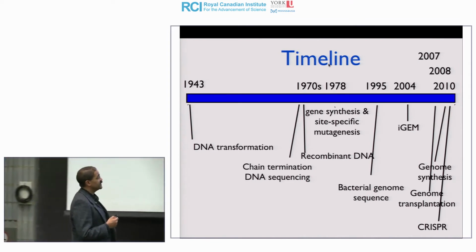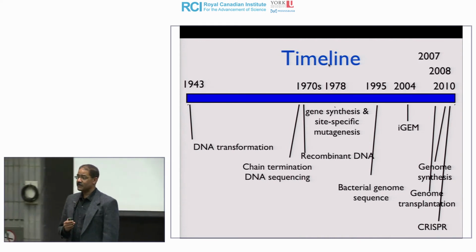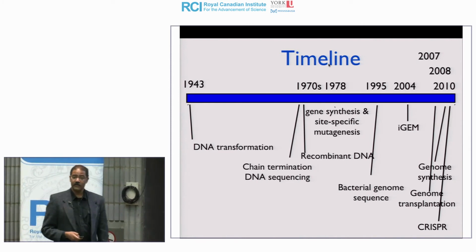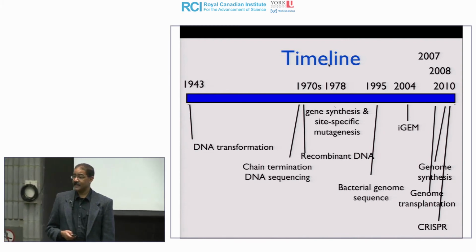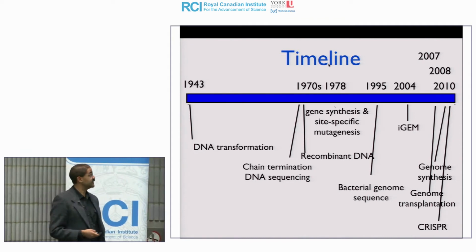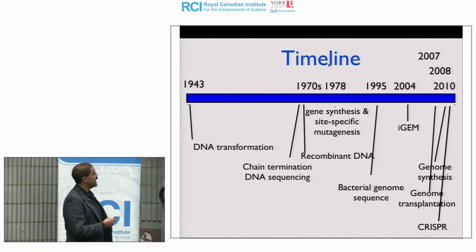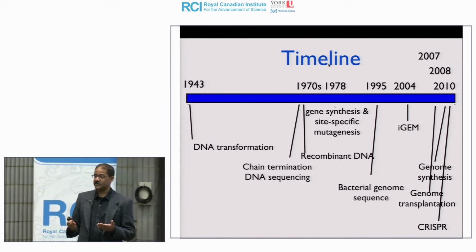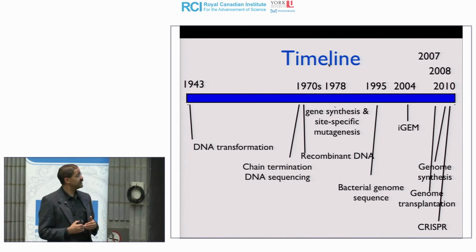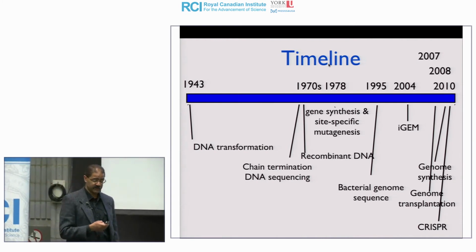Okay, so we're talking about genome engineering. It's important that we put this into a little bit of historical context. This really got started in the 1940s. A lot of the work was done by a Canadian from Halifax named Oswald Avery, who was working at the Rockefeller Institute in New York City. He showed that DNA actually carried the heritable information, that DNA carried genes. There was a lot of opposition at the time. A lot of people thought that DNA was too simple, but through some very simple experiments, using stringent criteria, he was able to show that it was actually DNA that was doing this.